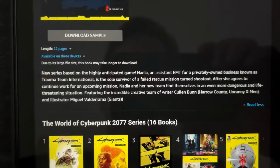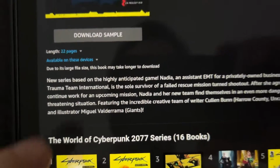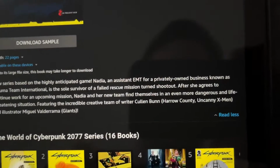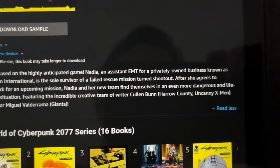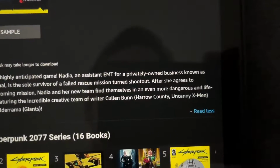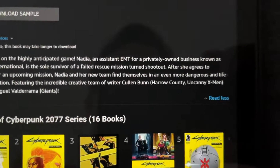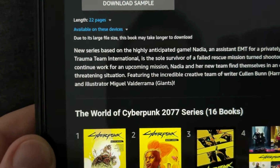So this comic book says it's a new series based, and remember, this came out before the game, so a new series based on the highly anticipated game. Nadia, an assistant EMT for a privately owned business known as Trauma Team International, is the sole survivor of a failed rescue mission turned shootout. After she agrees to continue work for an upcoming mission, Nadia and her new team find themselves in an even more dangerous and life-threatening situation, featuring the incredible creative team of writer Cullen Bunn and illustrator Miguel Valderrama.